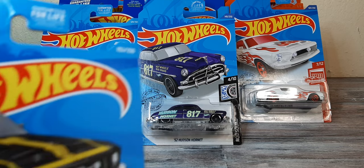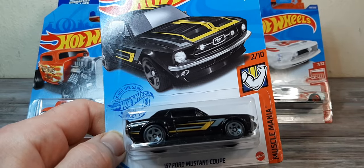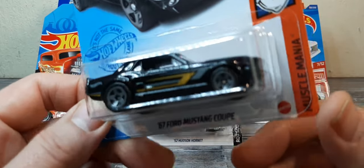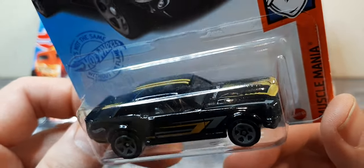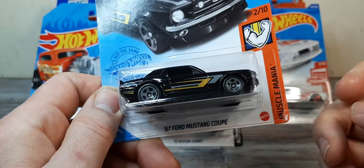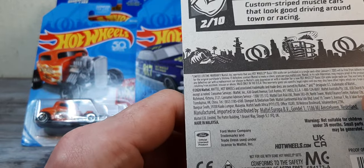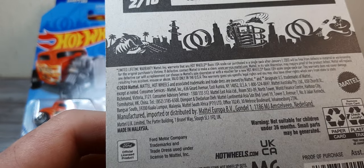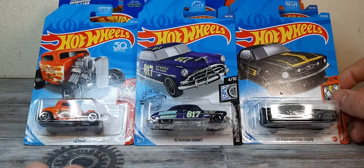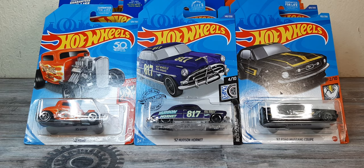Fantastic. We have got a Mustang now, we know, because of that prancing pony. Ford Mustang Coupe, two-door. Nice striping. Nothing front, nothing back. This is from Muscle Mania, and we'll try and find a date on here. 2020, so this is a new casting for 2021. Oh, mind you, here I am living in the past because it's 2022 now, isn't it? Who knew?